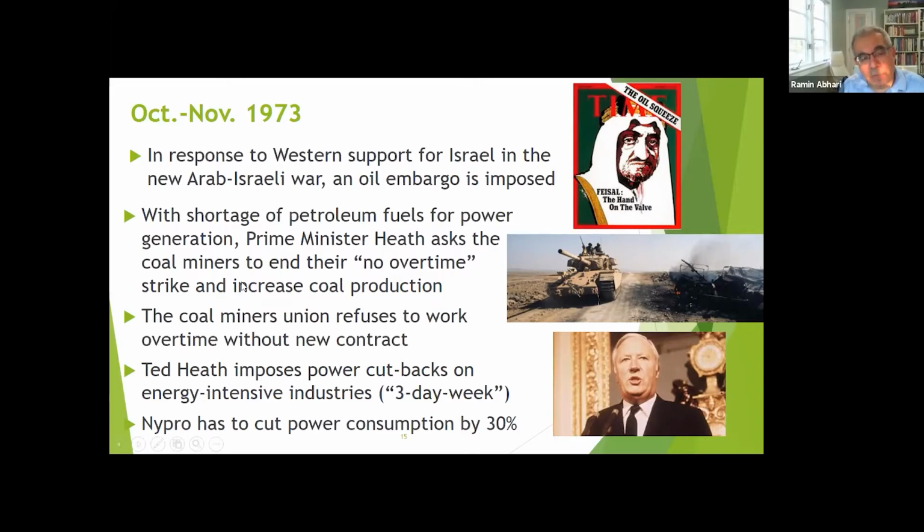Now, the UK at the time, even before this Arab-Israeli war broke out, was in the midst of a coal miner strike. It wasn't a full-blown strike. It was a minimum wage strike. So the coal miners worked, but they refused to work overtime, because they wanted to renegotiate a contract that would give them a raise reflective of the inflation of the time. And the conservative prime minister of the UK at the time, Ted Heath, did not want to give in to the coal miners' union.